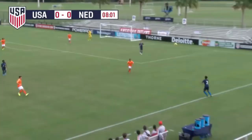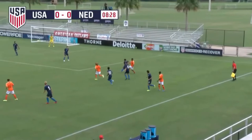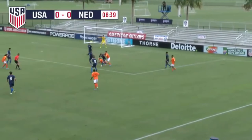And that one's probably going to be a little strong on the near line, but it's taken by the Netherlands. Gomez on it now, back into the corner. Nyman and Simons.